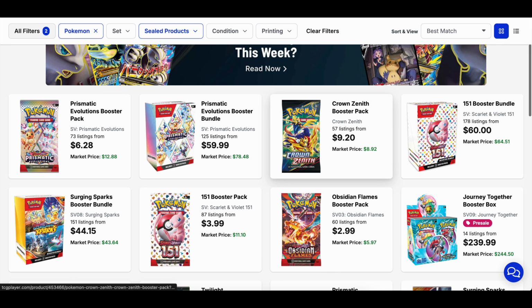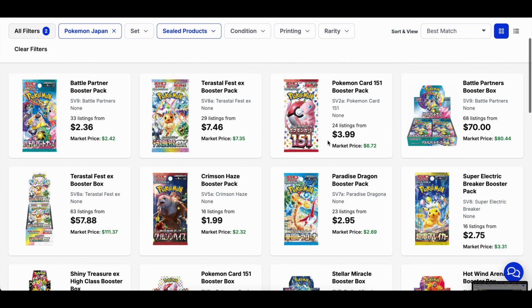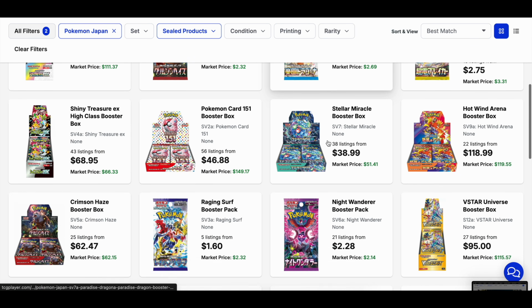Are you tired of how English and Japanese Pokemon cards are getting more and more expensive every day? Well, if you're looking for an alternative so that you can get back to ripping packs on a budget, you've come to the right place. Because honestly, even if I had the money, there's no way I'm going to a Costco to try and fight scalpers in a parking lot.